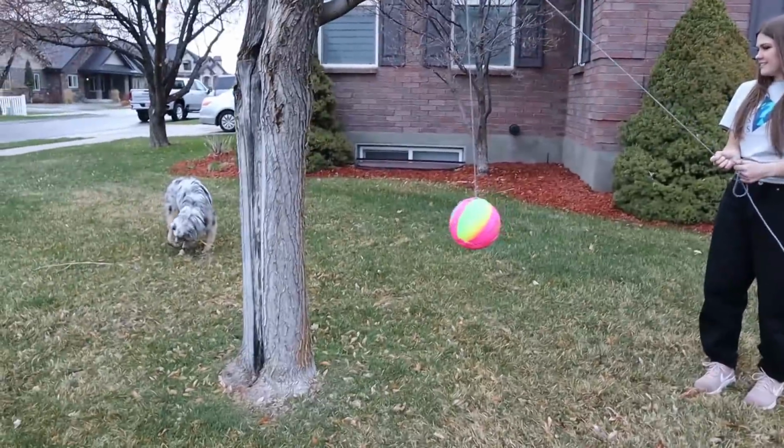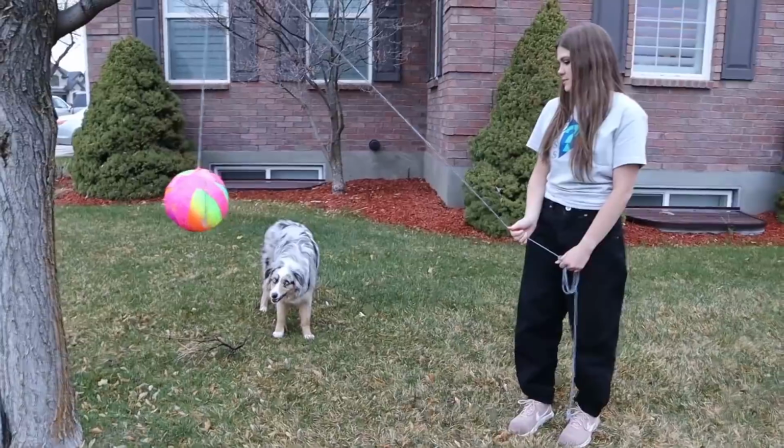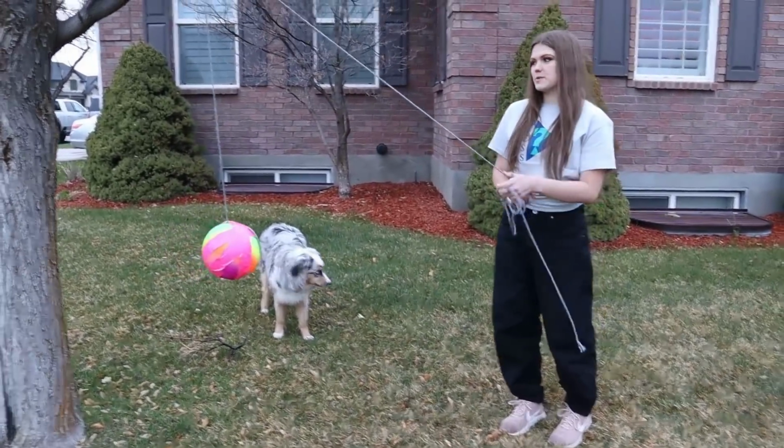And now he found a branch, a stick. Well, it worked for a little bit. Oh, now Alice wants to play fetch with the stick, and now he's eating the stick. I'm still gonna give this one a thumbs up, though. That was fun. All right, here's the next dog hack.